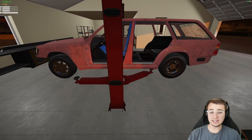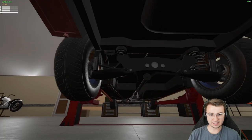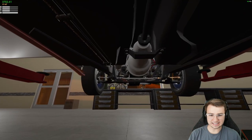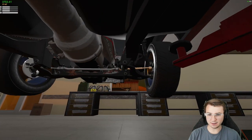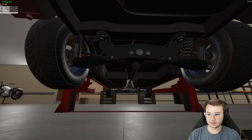So we're just going to leave it on the tripod like this until we get the rest of the suspension adjusted. That way, oh yeah, dude, we're missing springs. That's why it's sagging everywhere. We don't have springs in the front whatsoever. And then we're missing a spring at the rear.